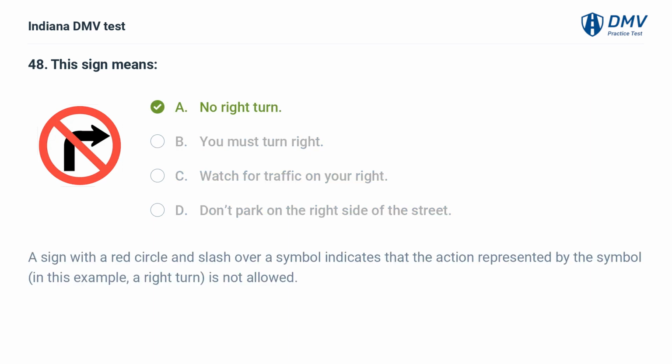A. no right turn. A sign with a red circle and slash over a symbol indicates that the action represented by the symbol, in this example, a right turn, is not allowed.